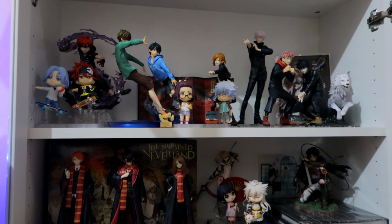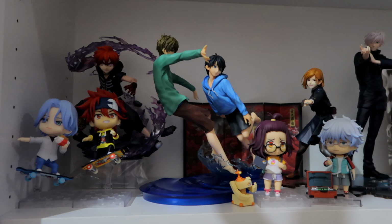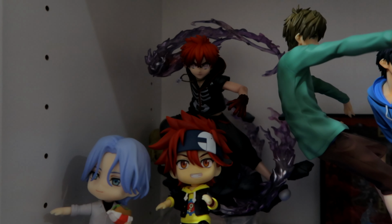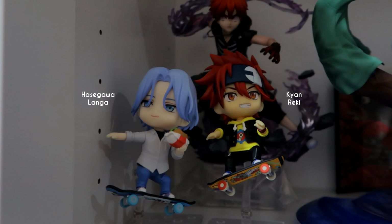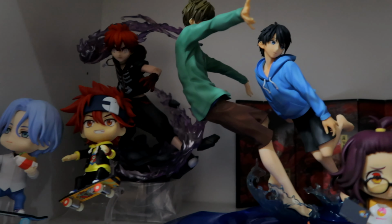On this bottom half of my Billy bookcase, I just have more figures, manga, art books, and some figure boxes as well. We have the Kusaka Kabane scale figure with his pre-order bonus faceplate. And we have the Skate the Infinity Nendoroids. So we have Langa and Reggie.